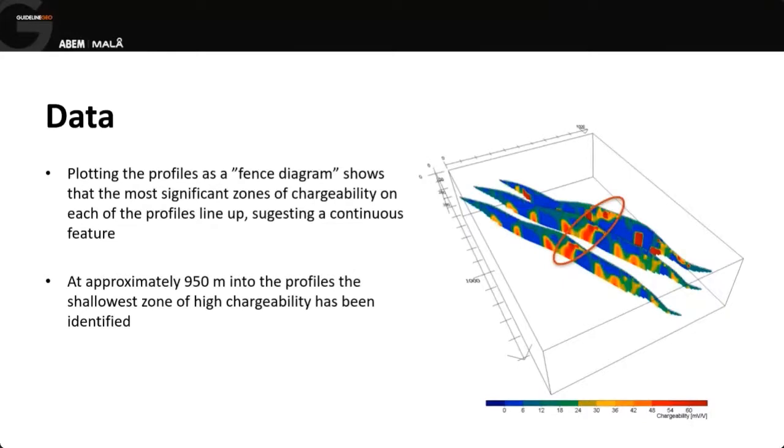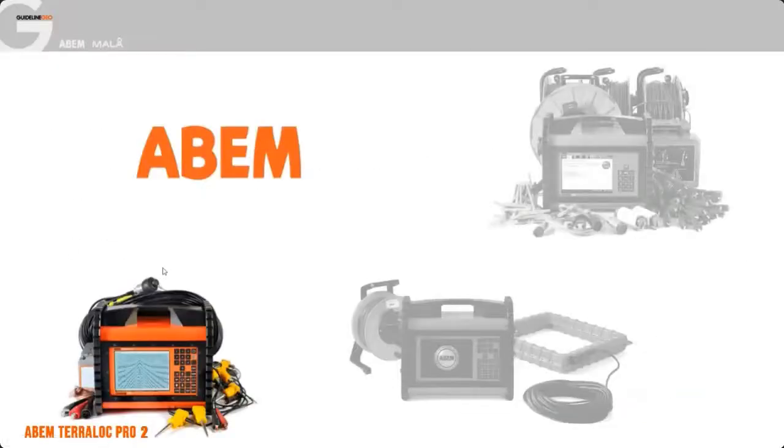Great. Okay. Then in that case, I'm going to move on to the seismic, the Terralock Pro. That's our seismic instrument. And we'll follow the same pattern here. What we'll do is we will look at the theory, first of all, and then we'll look at the instrument and a couple of case studies.